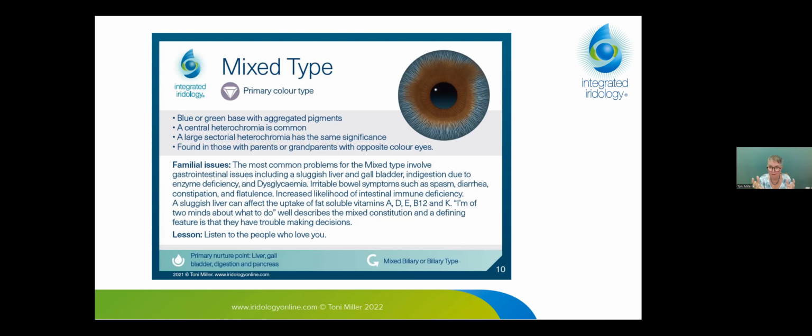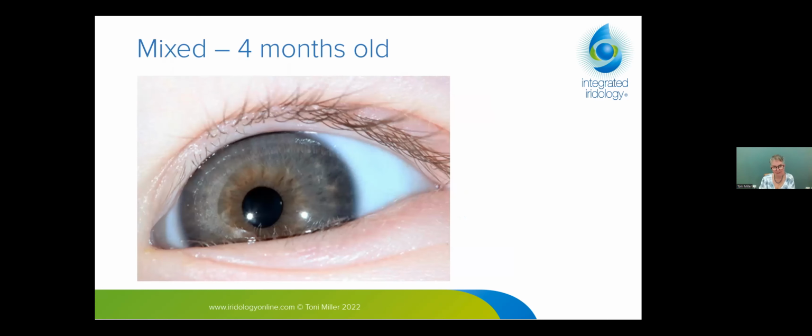And when you have a mixed color iris, it's a blessing and a curse. You can see both sides of situations, and so you don't know, should I take this side or this side? It's nice that you can see both sides of a situation, but it's not always great that you have problems making up your mind.